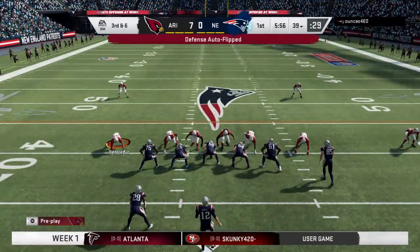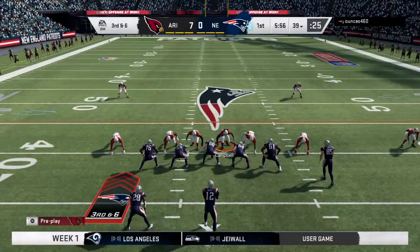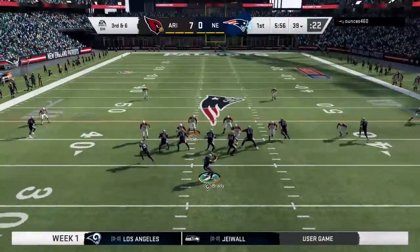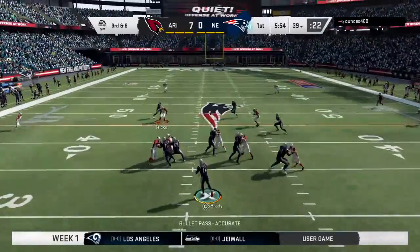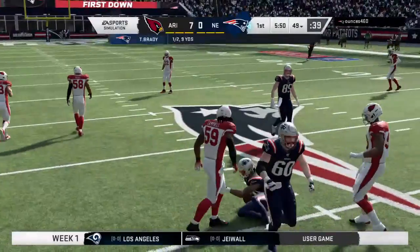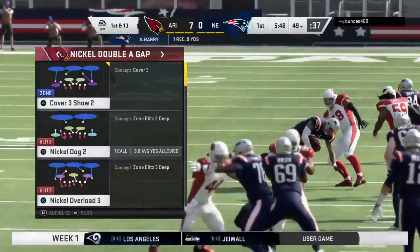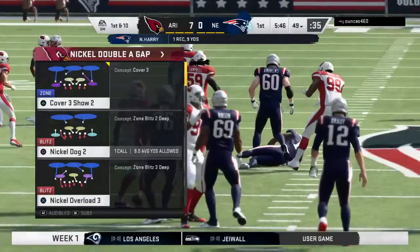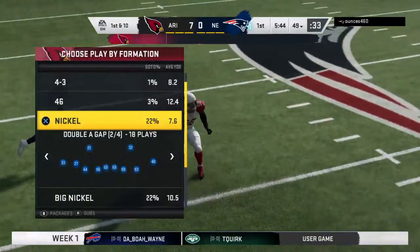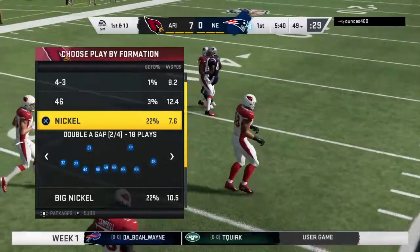So after the 2nd down incompletion, they'll come up now against a 3rd and 6. Shotgun now for Brady. Got his man. That's Harry. And he will have the first down as he's brought down up near midfield. Well, that'll get him the first down as they get 9 yards out of that quick slant. 1st and 10 at the 49-yard line.